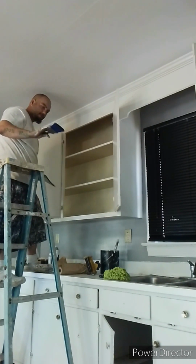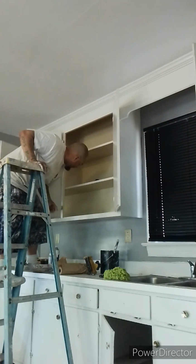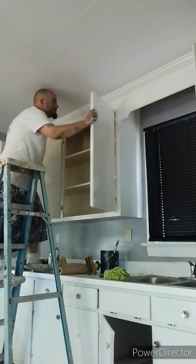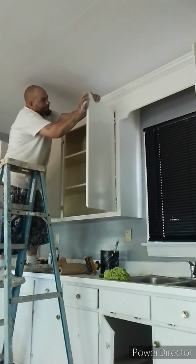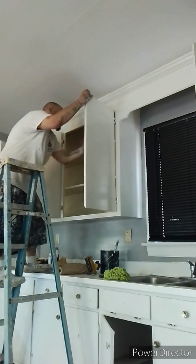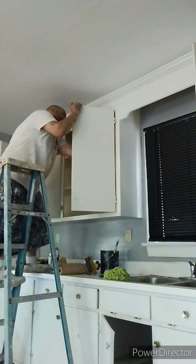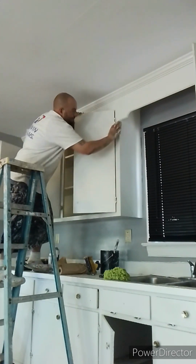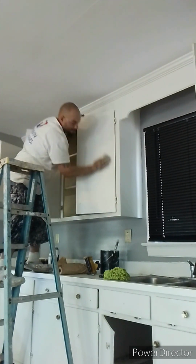Works better than the dust brush because the bristles are so solid, stiff, they don't have to take everything with it. And I'll take a little sanding pad. Buff it up, scratch it up a little bit. Make sure all the dirt comes off of it. Those cabinets ain't nothing special, you know, still want to look good.